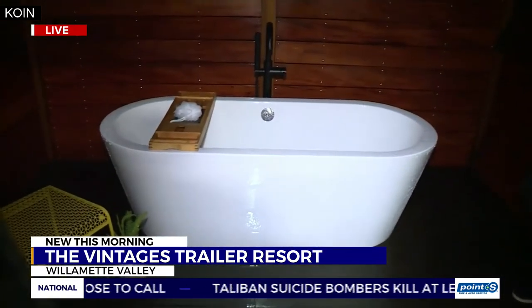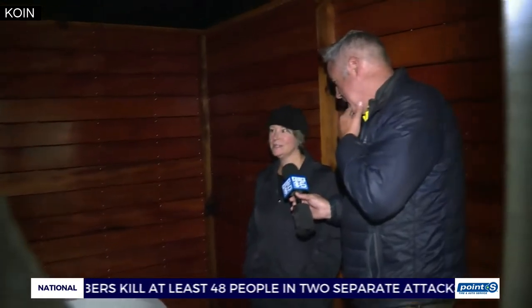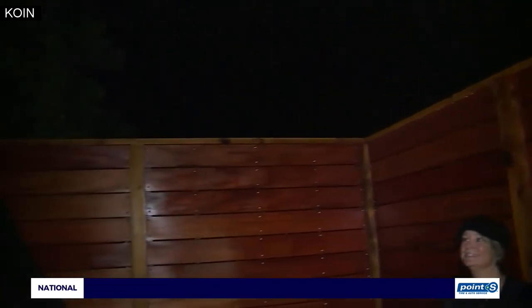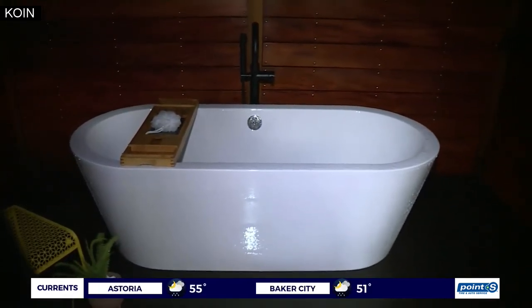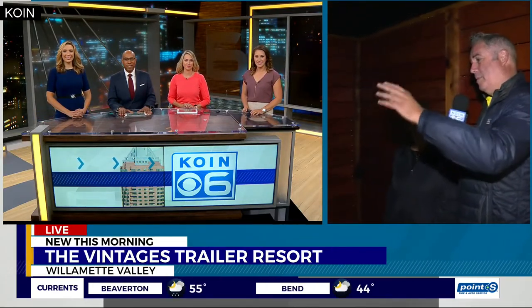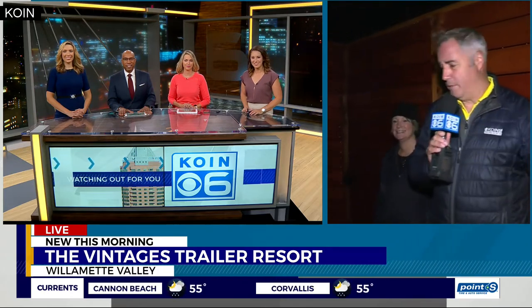This is total privacy, and people love that about this place, do they not? Yes, absolutely. This is one of the most incredible experiences I've ever had here in the lane. Sit up here in the tub, Jenny and Ken, look at the stars or the clouds. Actually, it is a rainy morning, but you know what? If you're in a warm tub of water, a little bit of rain is not going to spoil the party. From the Vintages Trailer Resort this morning here in Dundee, where we're waiting for the sun to come up and the rain to fall or not to fall, who cares? With a warm tub like that, it makes no difference at all.